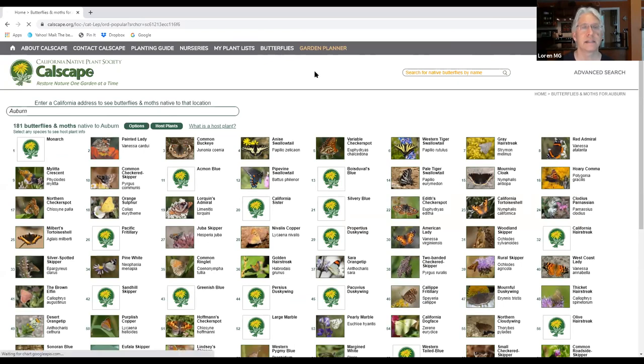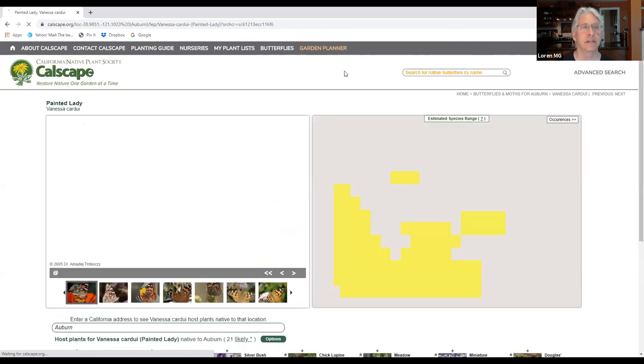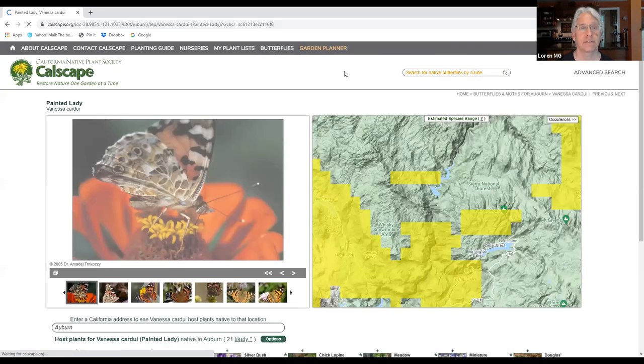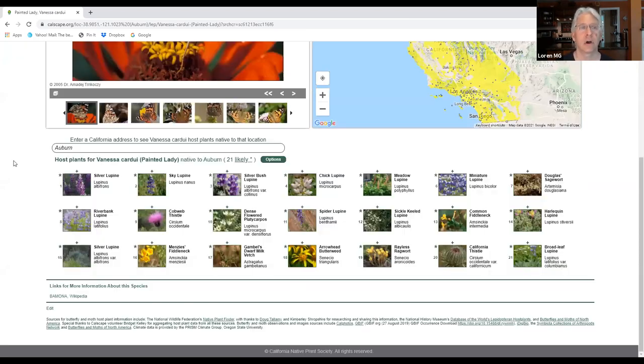Let's open the Painted Lady here. And you can see it's very similar to the plant page. You have some beautiful photographs on the left. So that can help you identify the butterfly. On the right, again, the yellow shaded area is its native habitat. And then if you scroll down here, there's a list of plants, and these are called host plants for this particular butterfly. Host plants are the plants on which the adult lays her eggs and on which the larvae feed and then grow and turn into adults.